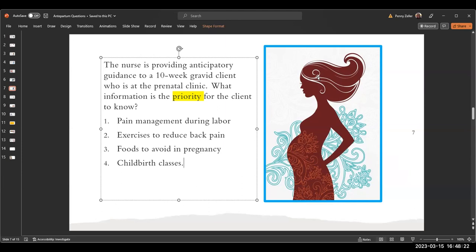Exactly. Canned tuna. One serving a week, probably okay. But beyond that, no, because tuna is a large fish and the mercury content is greater in that kind of fish. So even though it's canned, we usually advise to avoid too much tuna. Good.